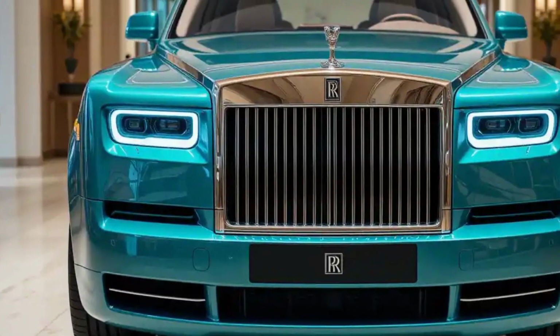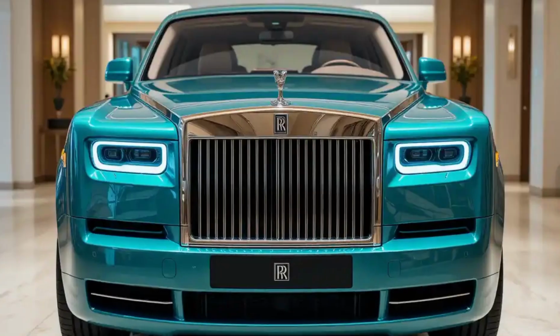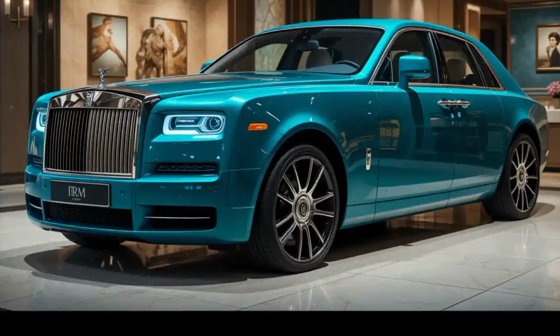Today, we explore the Rolls-Royce Phantom, an automotive masterpiece that blends timeless design, handcrafted opulence, and powerful elegance. This is more than a car, this is a lifestyle.